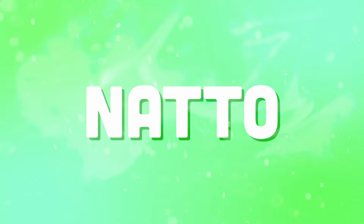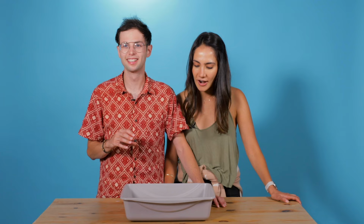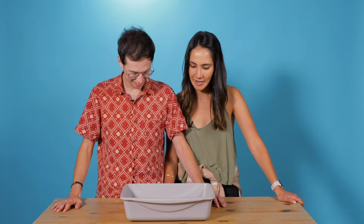Here is natto. Fermented soybeans, I think? It looks like Rice Krispie Treats. It looks like Faro and Rice Krispie Treats had a baby. It smells kinda like vanilla. Oh. Oh! The more you smell it, the worse it gets. Should I touch it? Or would that be a mistake?